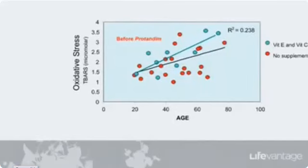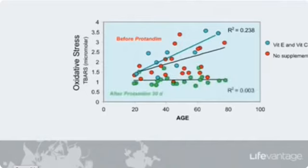Well, indeed, that's true. And our study confirmed what many scientists had known and had been publishing for years, that sometimes traditional antioxidants can help, often they do nothing, and occasionally they can make things worse. What happens when these same people, whether they were taking traditional antioxidants or not, took Protandim for 30 days? This is what you saw.